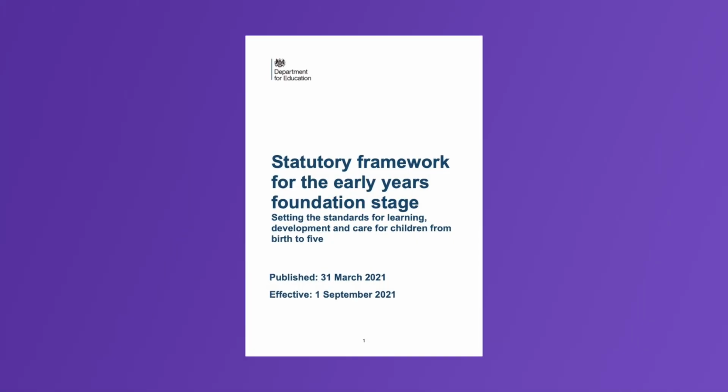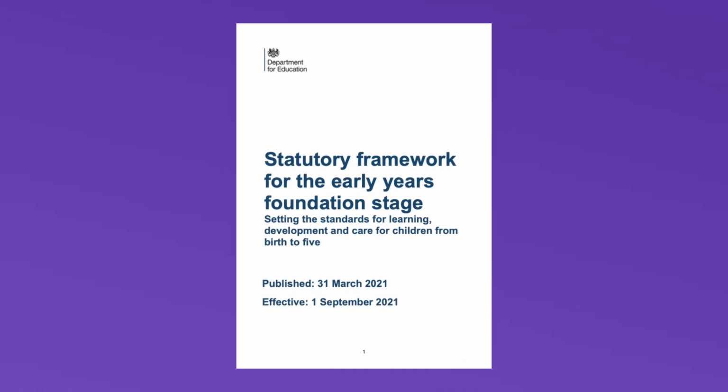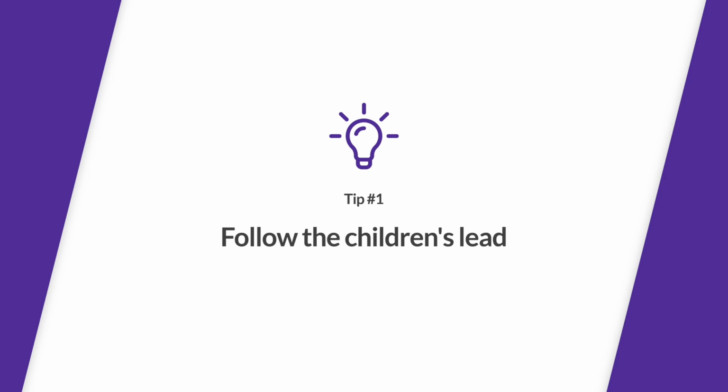To briefly summarise, the 2021 EYFS Framework features some key changes compared to its predecessor, so it's good to consider how this affects your provision. As such, it's good to keep in mind the importance of, 1. Following the children's lead. Even though adult-led learning provocations can be a great start, always be prepared to go with the flow and adapt based on what the children's interests are.